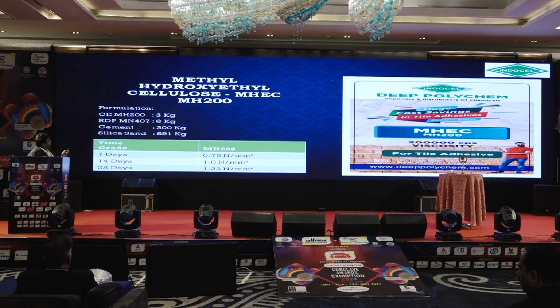So this is just a guideline formulation, nothing more. You can use whatever dosage you are adding currently with your current grade and replace it with MH200. In all probability it will result in better performance. You can see the strength after 7 days, 14 days and 28 days.